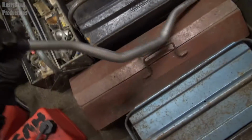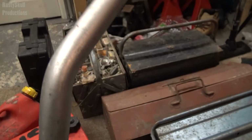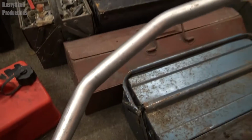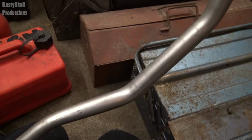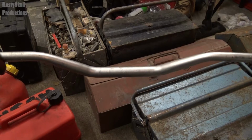Oh, we've got a set of handlebars. Now, I couldn't remember for the life of me where these came off. They come off a dirt bike, but I can't remember which one. By the looks of it, they're a stock pair, because none of my bikes ever kept anything stock. Everything was an upgrade. I just can't leave stuff standard. It's impossible for me to do. So these are a standard pair of handlebars from something, I really don't know what, but they're a nice pair of handlebars. So I thought I'd take them with me while I was at it.